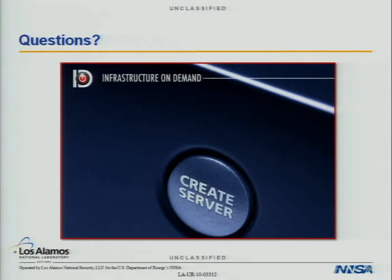It's an algorithm we wrote. It's LANL special sauce. So, that's one of our algorithms that we wrote.